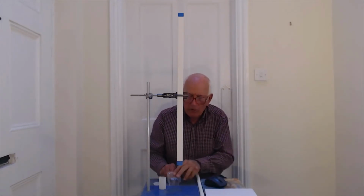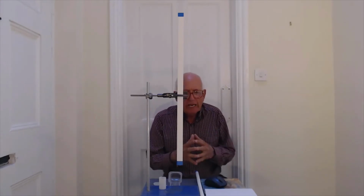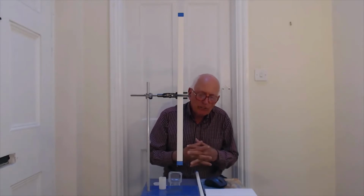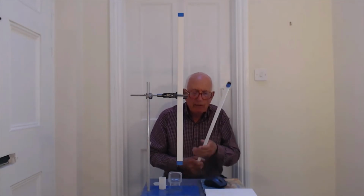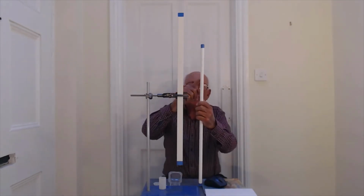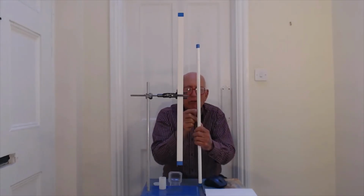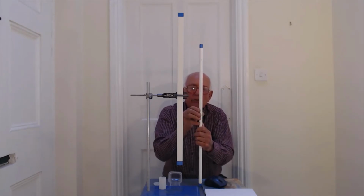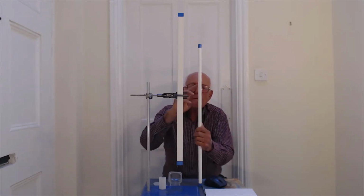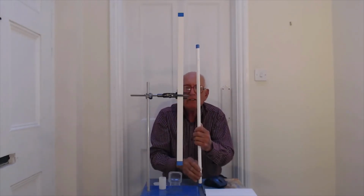As you probably know, if you have a magnet and you move it in and out of a coil, you get an induced voltage. This induced voltage produces a current, and this current produces a magnetic field. Well, that's exactly what's happening here, because as the magnet falls down the tube, it produces a voltage and therefore a current which flows round the tube, and that gives a magnetic field. But by Lenz's law, the magnetic field produced in the tube opposes the magnetic field of the falling magnet, and so slows the magnet down.